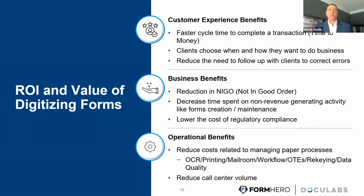Now, when we consult with companies, we're finding that a lot of companies are still having trouble building out the business case for digitizing forms. And the primary reason for that is they take an inside-out approach. What I mean by that is they'll start with operational benefits, ways to reduce costs and call center volume, and then they'll go into some business benefits, thinking reducing the NIGOs will help the customers, and maybe they might even have had a regulatory fine that they have to address.